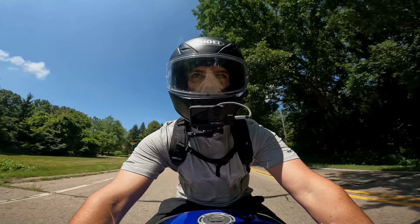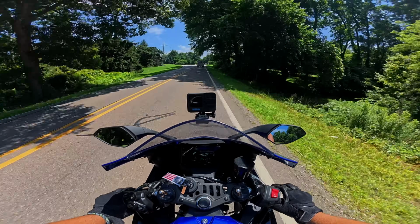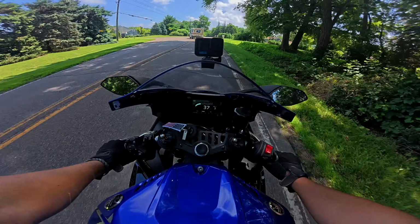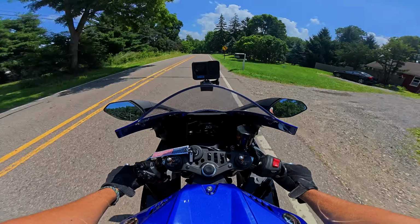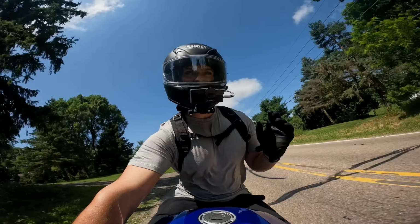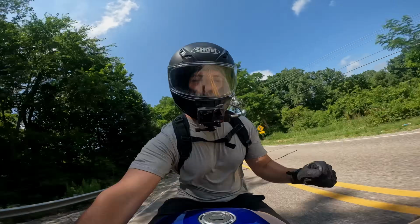So here we are. We are finally on this 2025 Yamaha R9. I am so excited to put this bike to the test, ride it around, all that good stuff. So let's start out with the seating position of this bike.